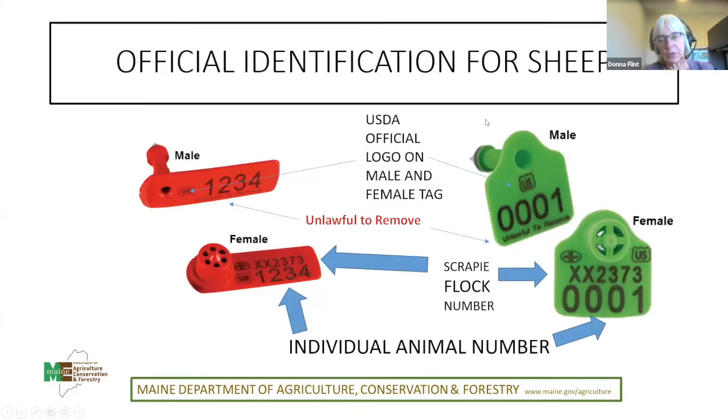If the animal loses the tag, like I said, you have your flock record book. You document that the tag was torn out, and you can retain the tag if you feel better. But you would then replace it with one of your own farm tags and make a note that it was replaced, and on what date. So replace with an official tag or just? Yes, your scrapie flock tag. Okay. Good question.